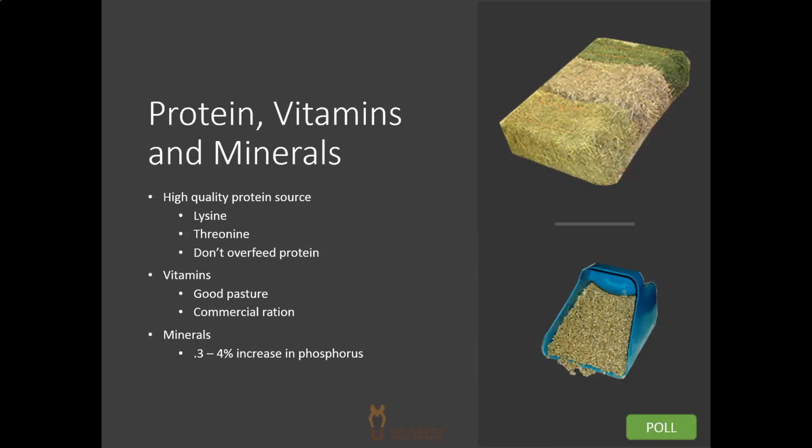From a vitamin standpoint, if your horse is out on pasture, then a lot of your vitamins are probably being met. They've got vitamin D coming from the sun, and good quality pasture is jam-packed with vitamins. One vitamin, though, that seems to be harder for the horse to produce as they get older is vitamin C. So when you look at some of the commercial rations that are developed for senior horses, you may actually see vitamin C listed as an ingredient on the feed tag.